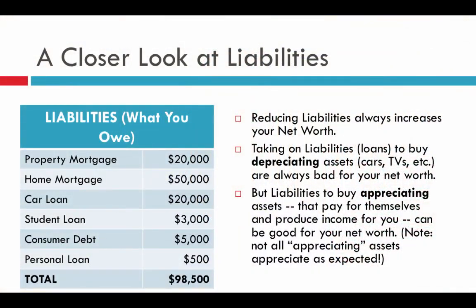As we said in the last session, you always increase your net worth when you pay down your liabilities, whether they are good debts or bad debts. And as we mentioned, taking out a loan to buy a depreciating asset will always be bad for your net worth. On the other hand, taking on a liability to buy an appreciating asset, something that brings in money and grows in value, can be good for your net worth.